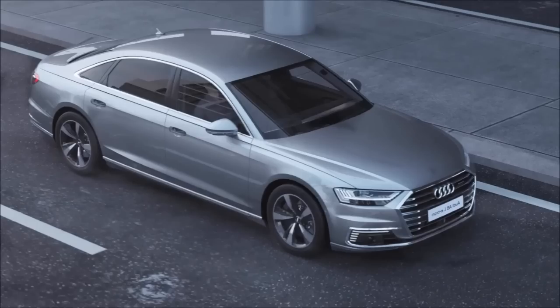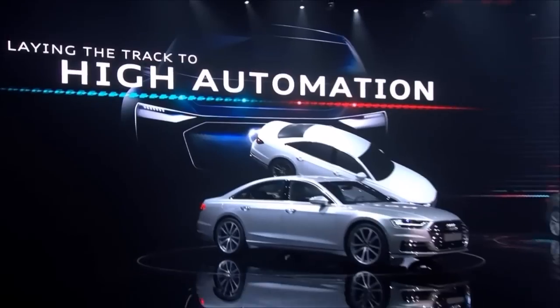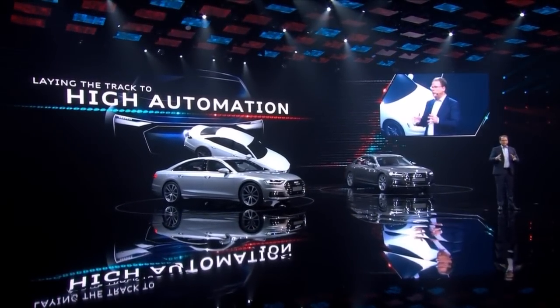This, in turn, will pave the way for the next step, level 4, high automation and specific use cases such as highway at almost all speeds. We will raise the bar for our competition today at the Audi Summit and, of course, in the future.